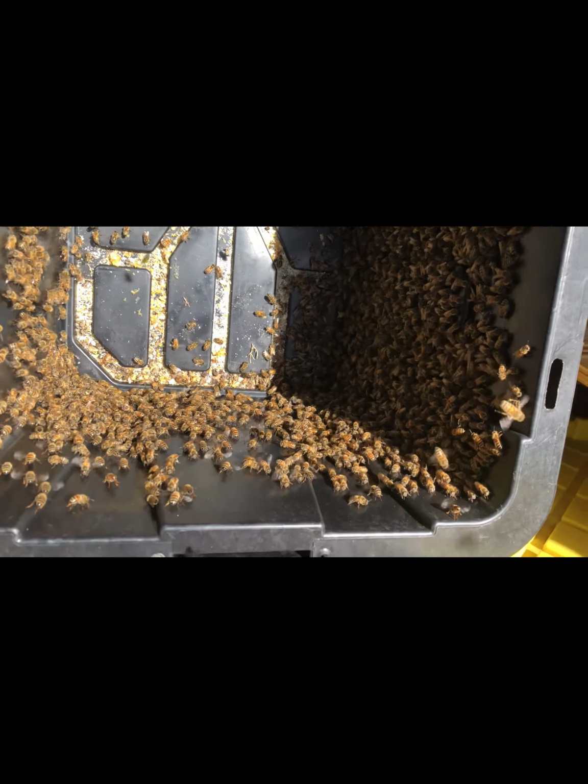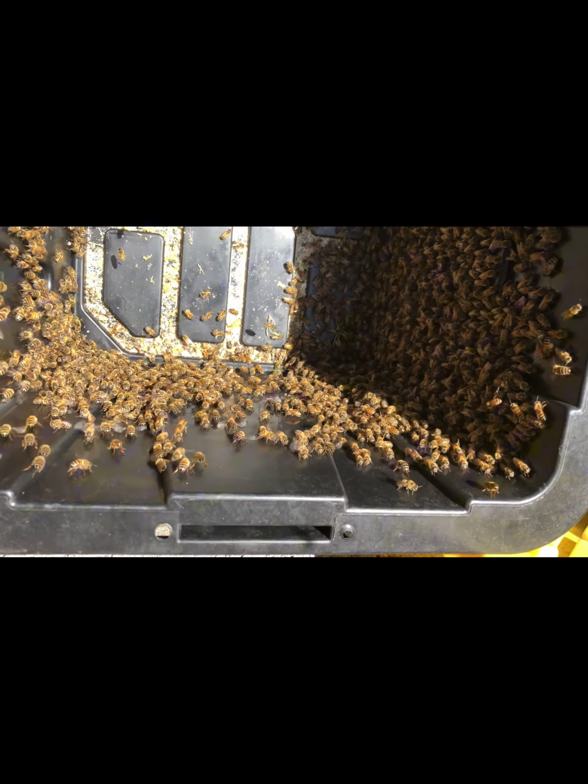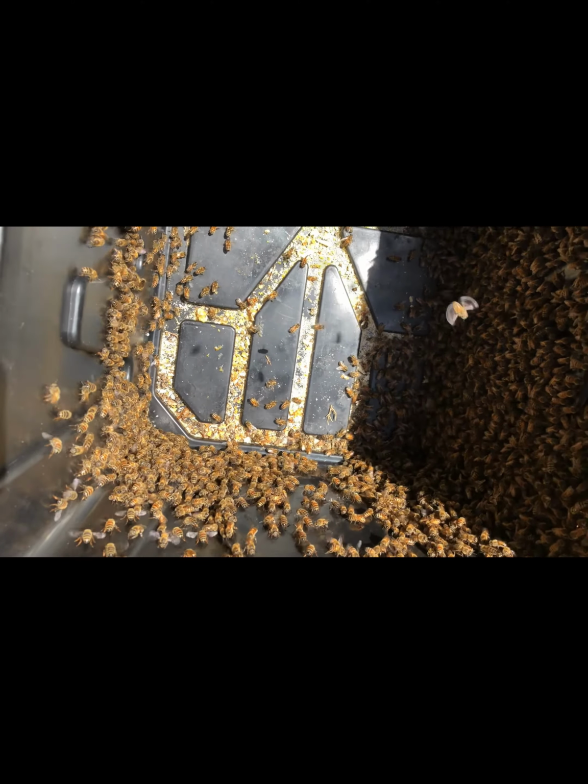These bees have not begun to move because the pheromones have not gotten to them yet. But as the group starts to move, you feel like traffic starts to move. Let's see how they're over here, how they're fanning down.